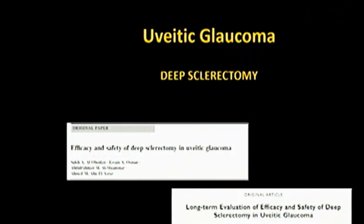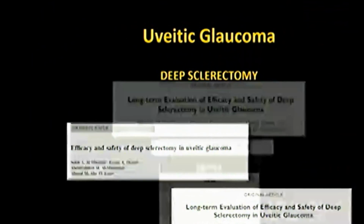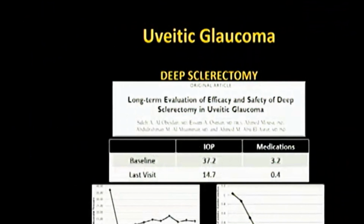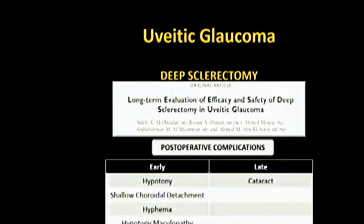There are 2 publications of deep sclerectomy outcome in patients with uveitic glaucoma done in King Abdulaziz University Hospital. The latest one included 33 eyes of 21 patients, mostly having VKH, JIA, and Fuchs uveitis. The baseline IOP was 37.2 and dropped at the last visit to 14.7, while the number of medications was 3.2, which dropped to 0.4. And we can see that there is a smooth control of the IOP over the follow-up of 3 or 4 years.